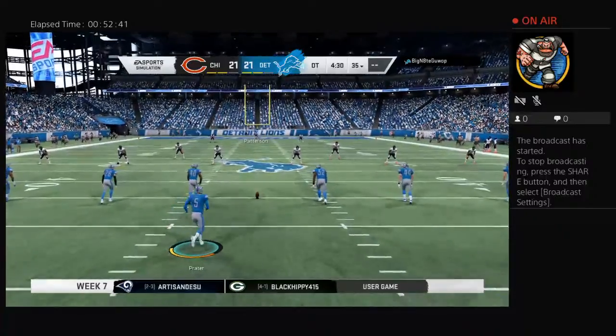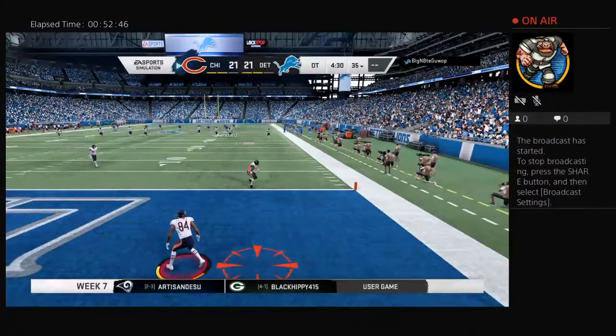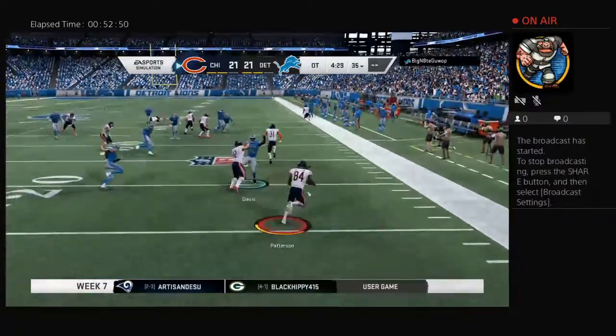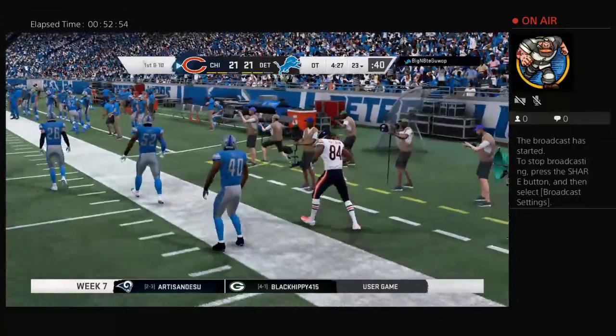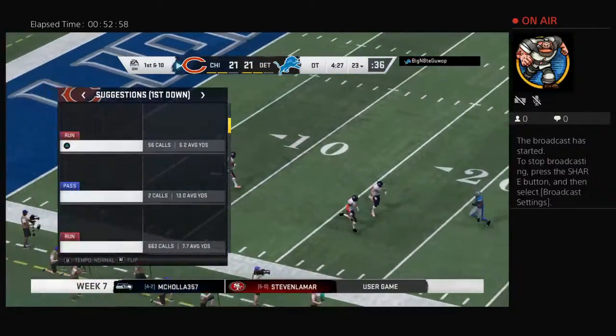So we're right back where we started, all even as the kick's away. This will be taken to the back of the end zone. And he'll bring it a few past the 20 to the 23-yard line. At their own 23-yard line.